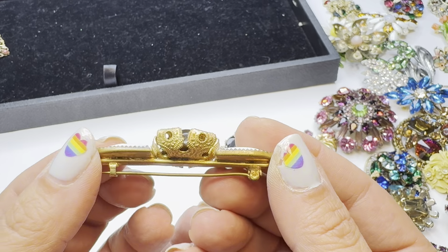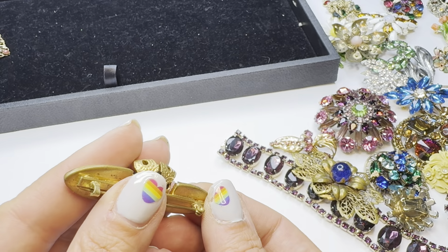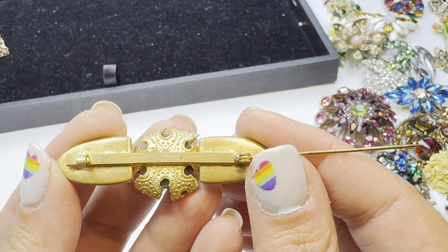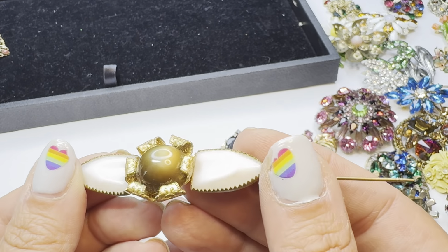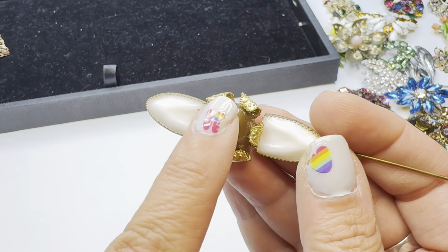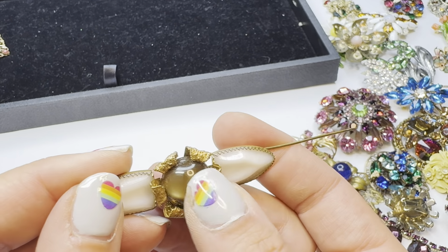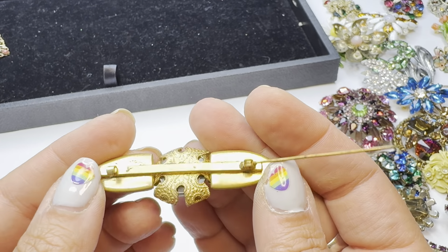And then this piece too, I love this one. Now, this one I'm not 100% sure of. German potentially? I'm not positive. It's got this opaly glass, mother-of-pearly kind of glass that's indented here. And then this cabochon here that's like a moonglow. I think that's glass. Actually, it could be a Lucite, but I'm not sure.